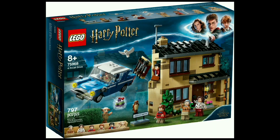So the car is an issue, and then the figures. Harry and Ron are just boring, Dobby's quite bad, and, well, I think Petunia and Dudley are really good. Vernon is a bit of a letdown with that reused torso and the straight-up wrong hair color. But can I recommend this set for $70? Yeah, I think that's a fair deal.